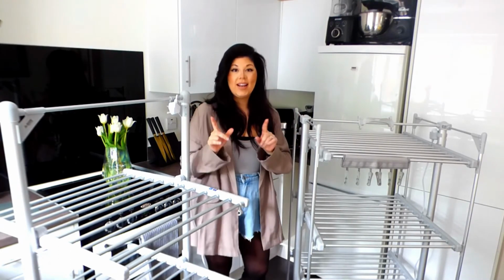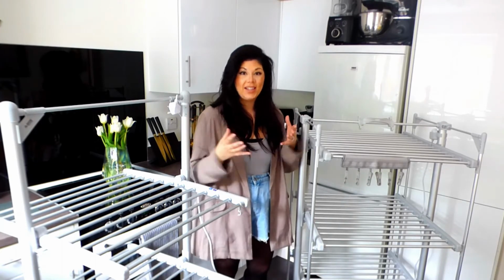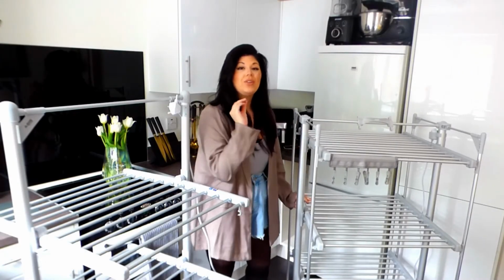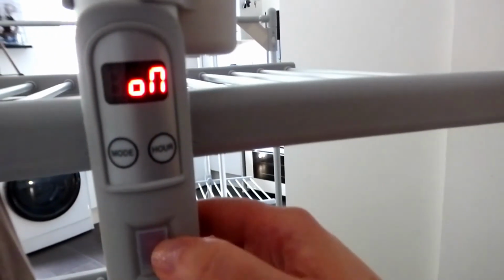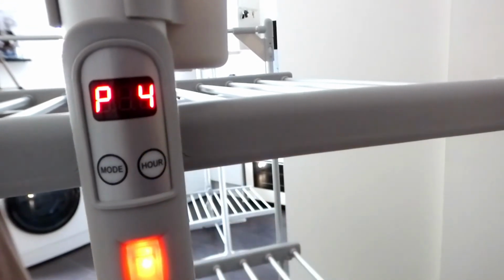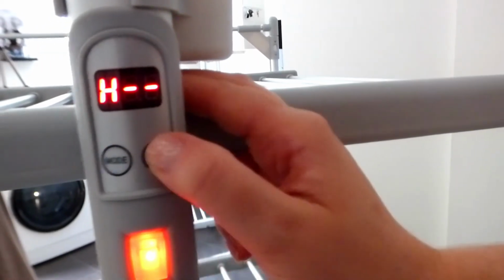I also really like the fact that with the Dry Soon there are lots of accessories that you can add to it. For example, the peg section here is perfect for hanging underwear or socks on. I also really like that you can set a timer on this. For example, if I only wanted this to dry for 2 hours, I can set a 2-hour dry time, let it do its thing, and then I know that it's going to switch off. Unfortunately, the Abis doesn't have this function.